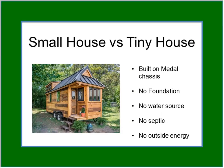There's a big trend right now, which is the tiny house. The TV show is very popular, and I think a lot of people are interested in tiny houses. I think that they are great for a certain population. You cannot have a lot of possessions, and they are not as safe as a site-built house. There are some other disadvantages in terms of water source, septic, outside energy. There's no foundation, and they are built on a chassis. That can be an advantage if you move around a lot and you want to take your house from place to place, but there are also disadvantages which can make it less safe.